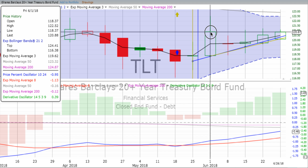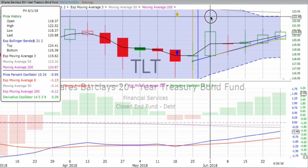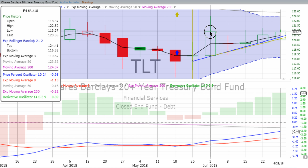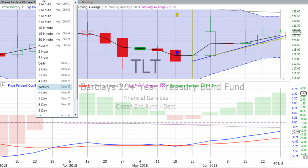It looks like all the way back to where we had popped up to on the 21st on our Heikin-Ashi candlesticks. Still haven't hit that highest of highs at 122.48. But at 120.85 or 87, we are right there. We see the derivative oscillator gaining upward momentum, just stair steps moving up. Price percent oscillator heading up quite nicely. Price movement above the 2-day and the weekly trend lines.